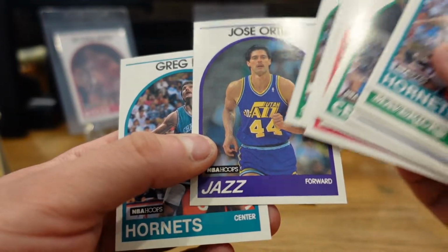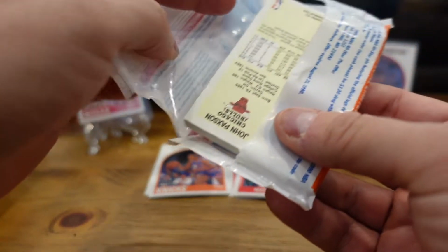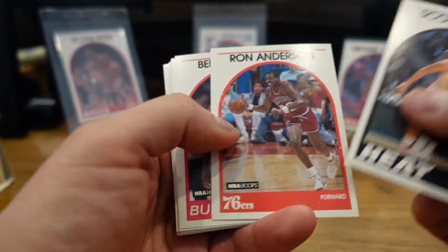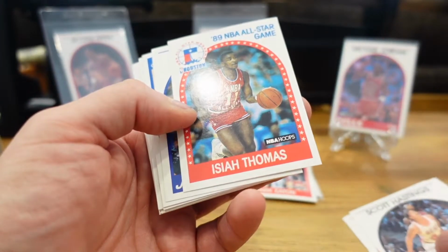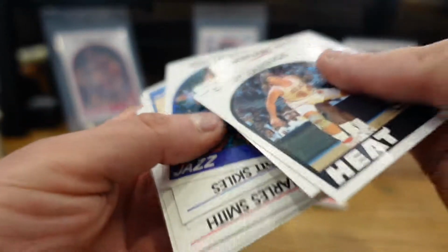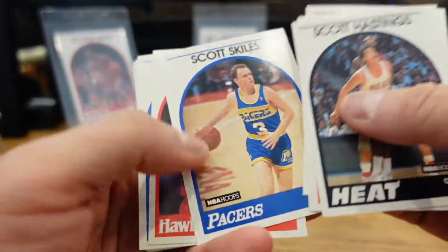Jose Ortiz. Oh, wow. Oh, I was ready to say, there's a Chicago Bull in the back there. Let's see what we got. Isaiah Thomas. Centering looks really good on this card. Still doesn't like him. That's how competitive Michael Jordan is, that he will hold a grudge 30 years later.